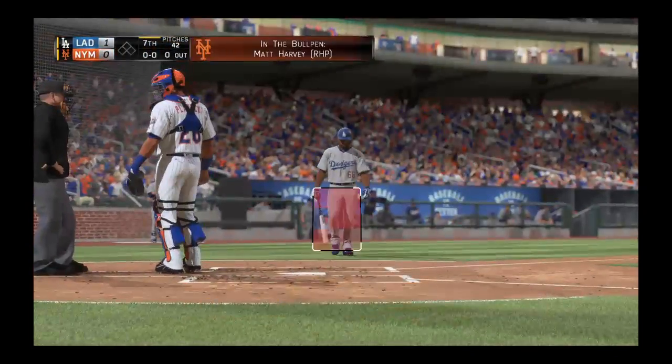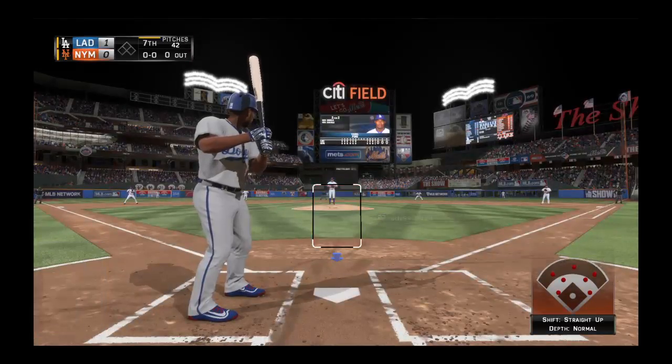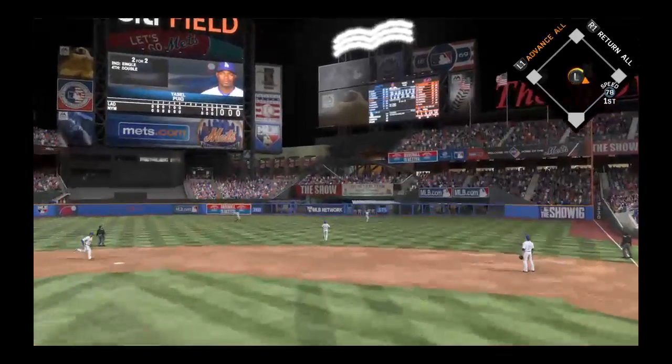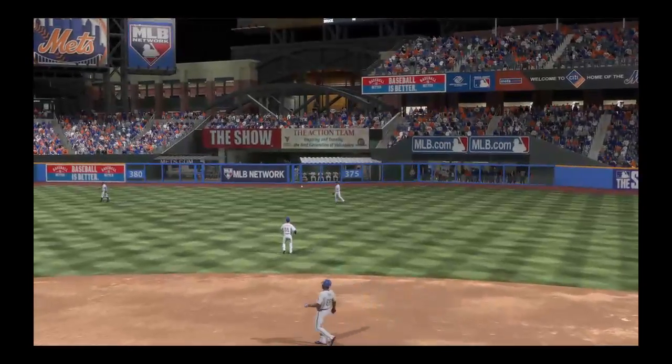Yasiel Puig will come forward now to begin the 7th inning in what's been a very briskly played ball game here tonight. That's what happens when you get 2 starters that are on top of their game. It's been great pitching, great defense, not a lot of base runners, and a very even game through 6 innings.